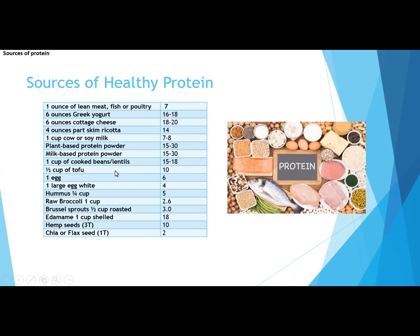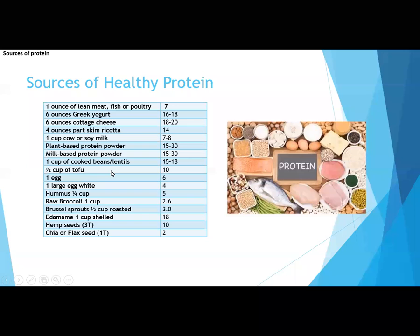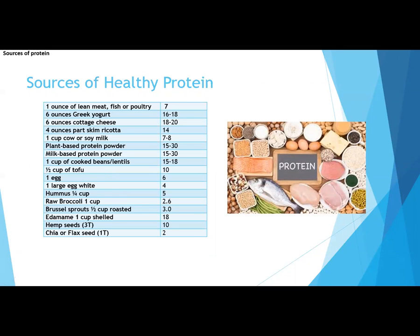Tofu is another great source. That is a soy-based product, so about 10 grams in half a cup. An egg is going to have about 6 grams of protein. The egg white, I think I put here 4, but 4 to 5 grams of protein in the egg white.